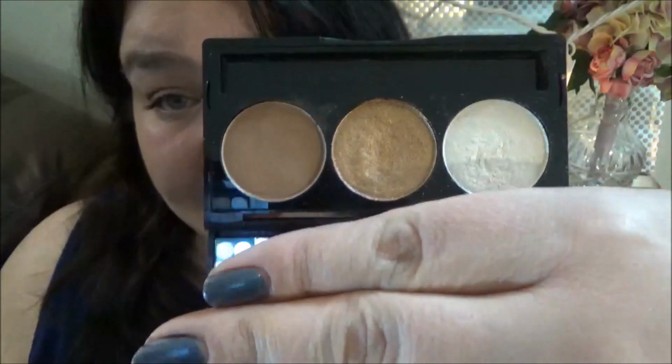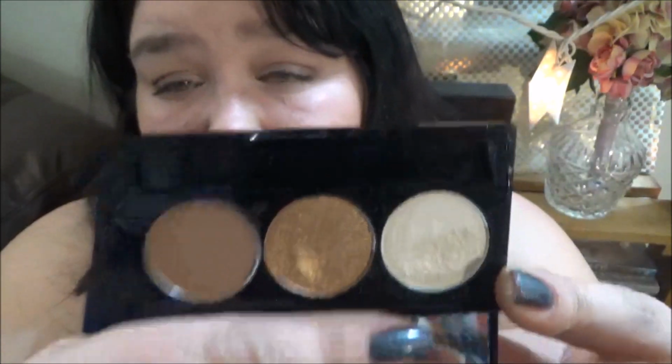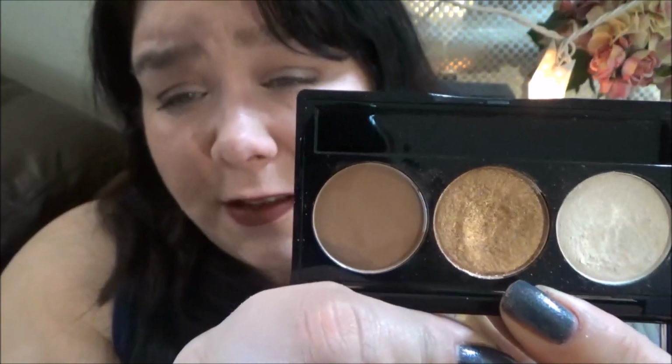Next up, again in my first box, October 2016, was this Iby Beauty eyeshadow trio, and the name of the palette is Three's Company. Love that name. And the shadows look like this. Again, nice mirror. Now let me just do a little finger swatch of these 3 shadows for you. Look at this. And this. Gorgeous. You've got this frosty white that's perfect for inner corner beautifulness. You've got this astounding gold that's perfect for anything, and then a matte brown.